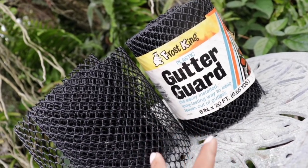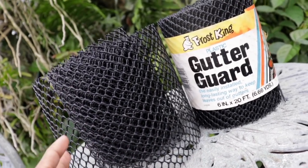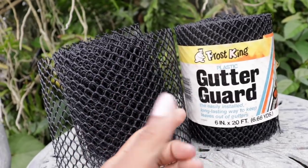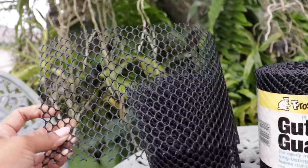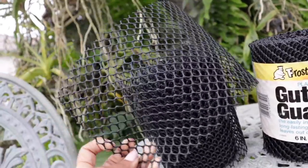And this right here, believe it or not, is gutter guard. You will find this material being used to exactly do what it says: guard your gutter from leaves and other debris that might clog up your gutter. But take a look at this material. Wouldn't it be pretty neat to make some form of container or mount out of these?